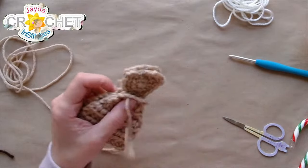Now he needs antlers. So let's go. I'm going to go back to that nice chocolate brown color, and I'm going to do sort of similar things like I did with the ears. I'm going to join my yarn with a slip stitch. I'm going to make sure I get through a couple of the stitches at the top of his head, making sure I get both edges, so both sides of his head. This will make for a nice firm attachment. I'm going to slip stitch to join my yarn.